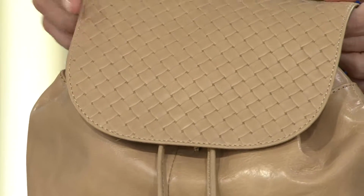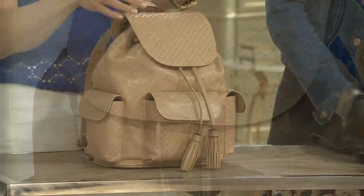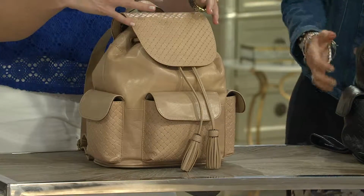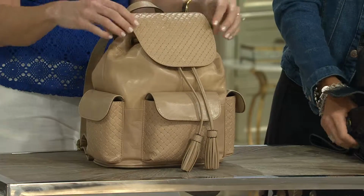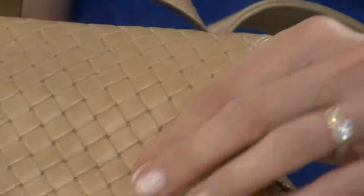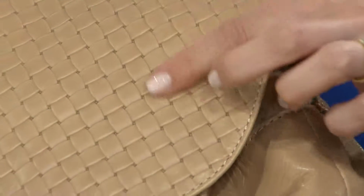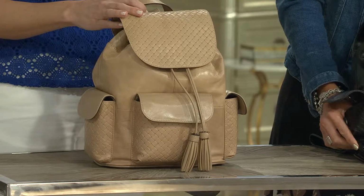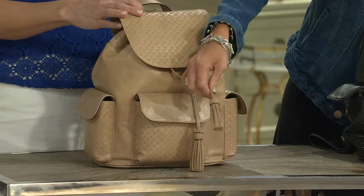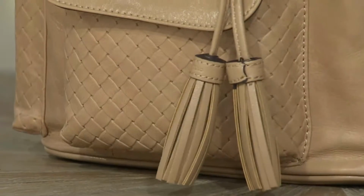I love the fact that it's not woven, because sometimes when you get woven leathers, they loosen up over time. Maybe you can end up sticking your finger through a loop. That's never going to happen with the embossing. It's really gorgeous, and it has a nice dimension and texture to it. Because this is a backpack, we're thinking you're the girl on the go, looking for a way to carry your items while looking amazingly chic. And that's what we've done with this bag.